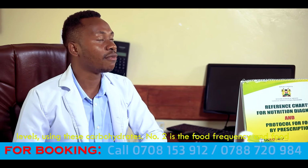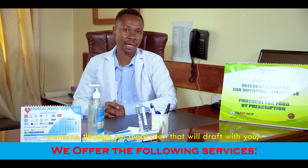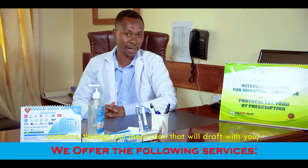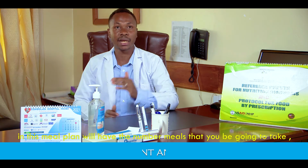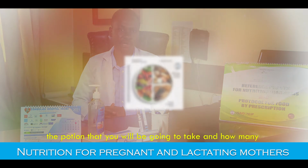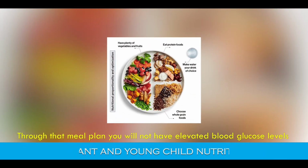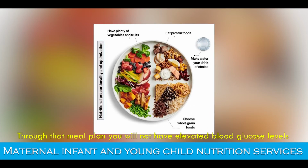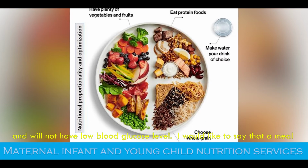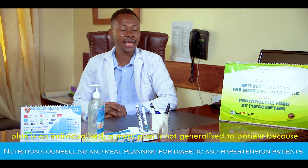Number two is the food frequency and food patterns. Through the meal plans that we will draft with you, we will sit down with you and come up with a meal plan. In this meal plan, we will have the number of meals that we are going to take, the portions that we are going to take, and how many times you are going to eat during the day. Through that meal plan, you will not have elevated blood glucose levels, and you will not have low blood glucose levels. I would like to say that a meal plan is individualized.